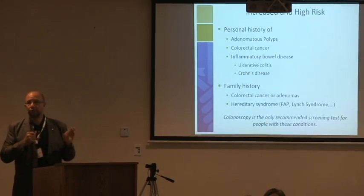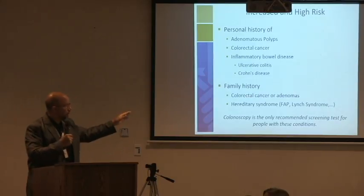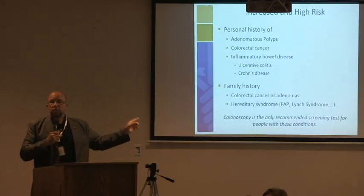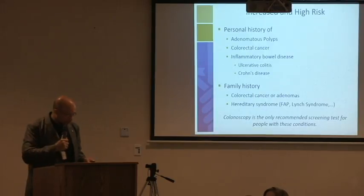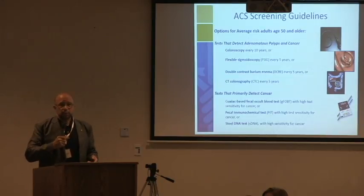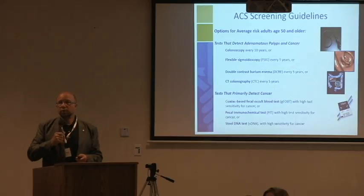But there are separate guidelines for colorectal cancer screening for individuals who have these risk factors. And for people who have these risk factors, colonoscopy is the only recommended screening test. So it's important that you identify these folks, and we'll talk a little bit about how to do that. But when we talk about the average risk population, that's basically 8 out of 10 of the patients who you see in your office every day.